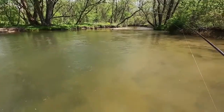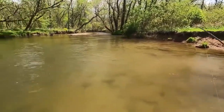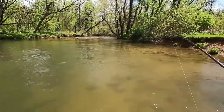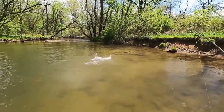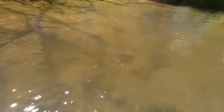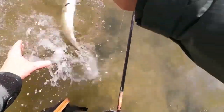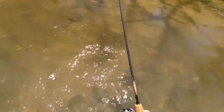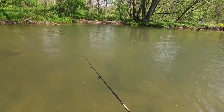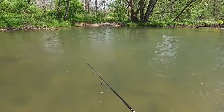What do we got? Another rainbow. Yeah, he's about the same size as the other one. These fish are strong. Very acrobatic. I'm not going to get the net on this one. Oh, there we go. I didn't even have to pull the hook out of that one. Rainbow number three. Three rainbows, one brownie. Hopefully the camera got that one.